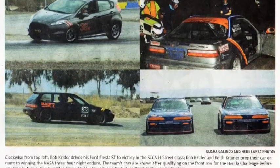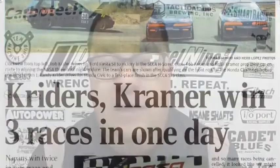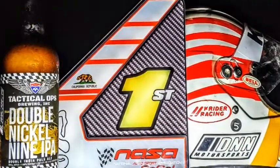We'd had a long, hard day with 4 different races, qualifying, sprint races, crashes, autocrosses, switching cars around. So it was a lot. But we started drinking some Double Nickel 9 from Tactical Loss Brewing. I'm good, buddy. I want some Double Nickel 9 at the party. Team started celebrating. We had a trophy in our hands. We're up on the podium. Then essentially, you just forget everything else.